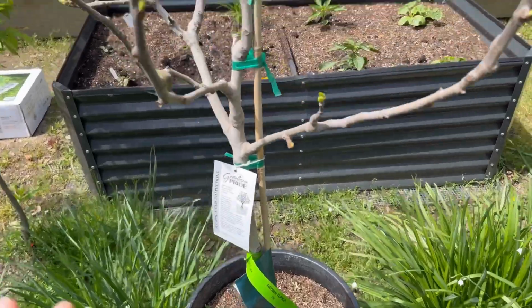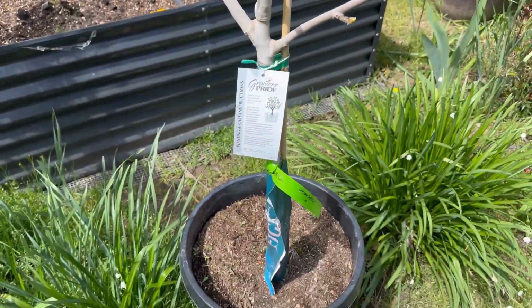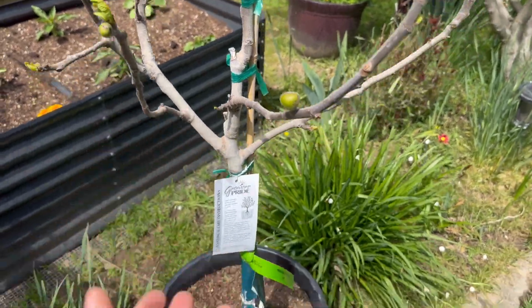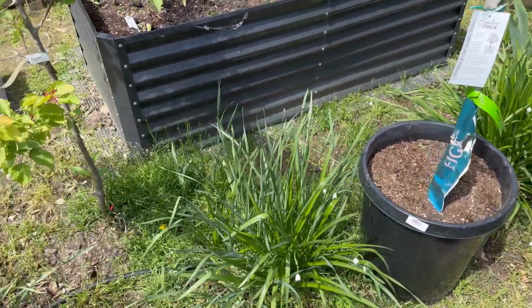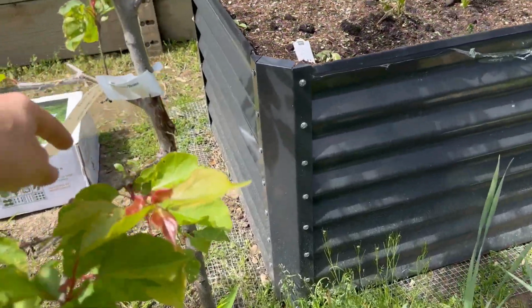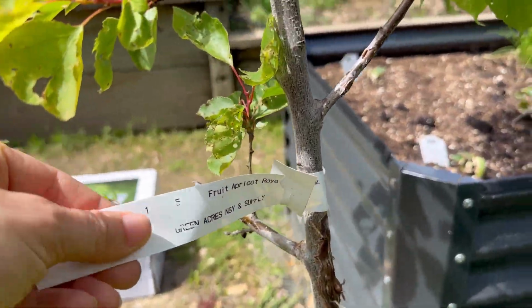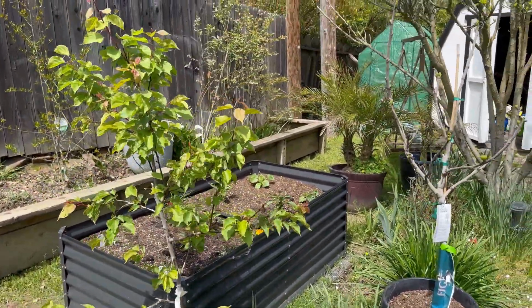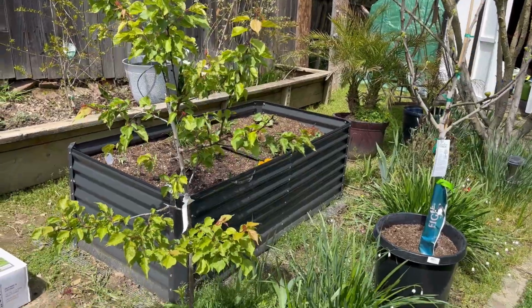I got this fig from Costco. I'm not gonna keep it in the pot. I don't want to get annoyed by it, but I will eventually plant it somewhere. I haven't figured out where. Then I have this apricot. I think it was apricot. Hold on, let me see. Apricot, yeah. I got this apricot and it's so pretty and it's doing pretty well.